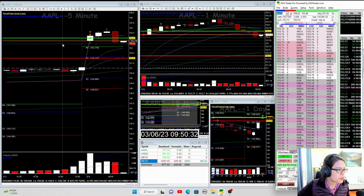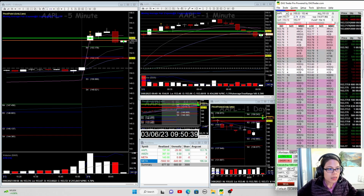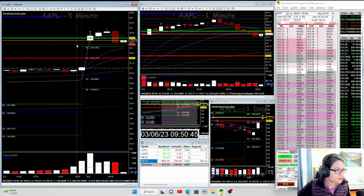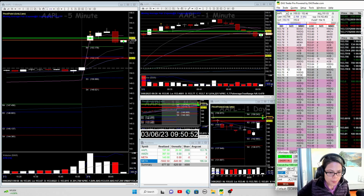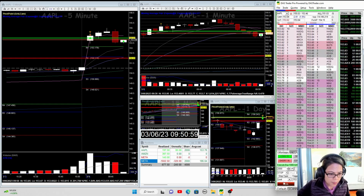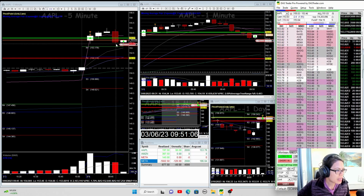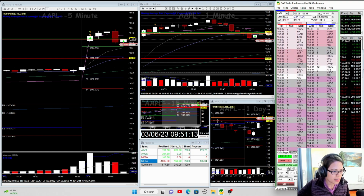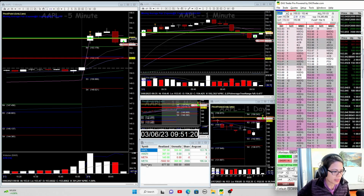Apple has touched this pre-market low of the day. Entering long. Stop loss right here is 153.37. Having this pre-market low, the low of the day, touched a couple of times, I am having the stop loss below the low of the day. SPY looked like it had found a bottom.